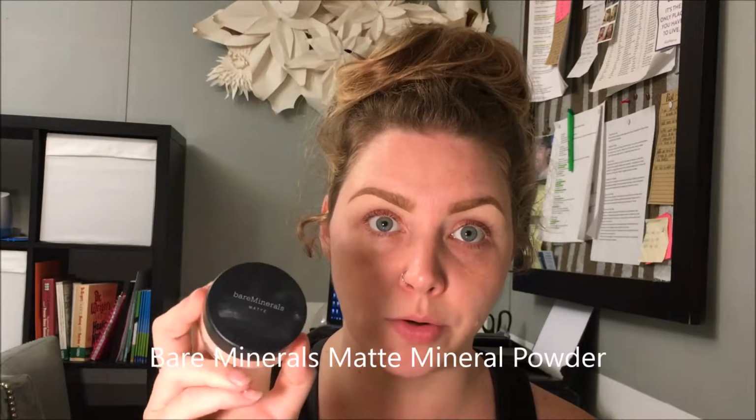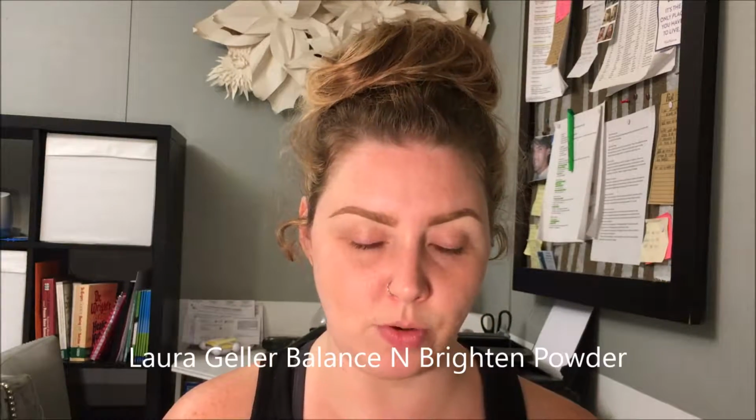And then sometimes I do the Bare Minerals matte, and I wear fair in that. And then I have the Laura Geller Balance and Brighten, but I've been noticing that when I wear this one, I'm breaking out some. So I'm trying to figure out what's causing that.